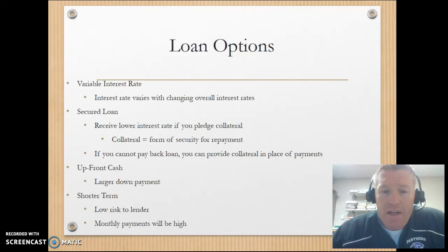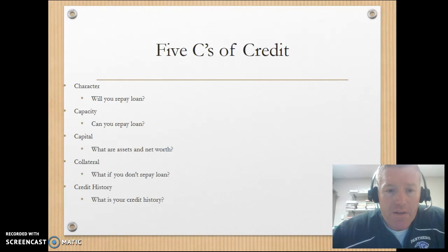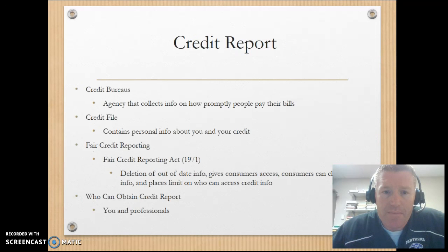Upfront cash: I highly recommend putting as much down as humanly possible to reduce how much we're going to pay in interest over time, and also reduce the term. The shorter the term, the lower the interest rate and the lower the risk to the lender, but it's also going to drastically increase our monthly payments. The five C's of credit. I'm running out of time, so I'm trying to go quickly here. Character, capacity, capital, collateral, and credit history. Those are the five C's. You will see those on your test, so please make sure that you review them.